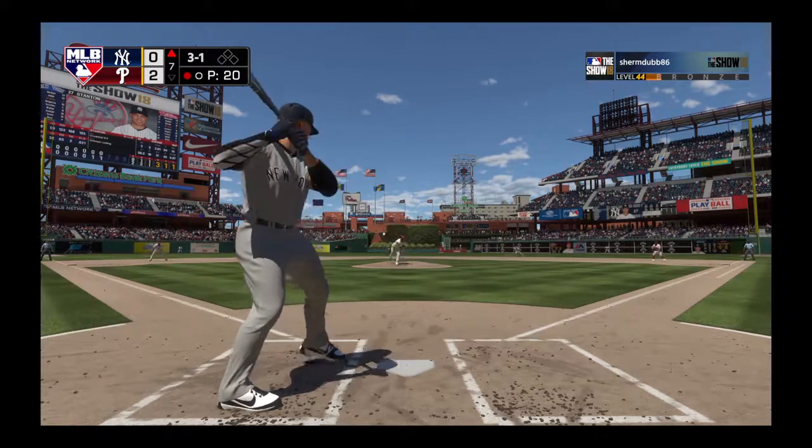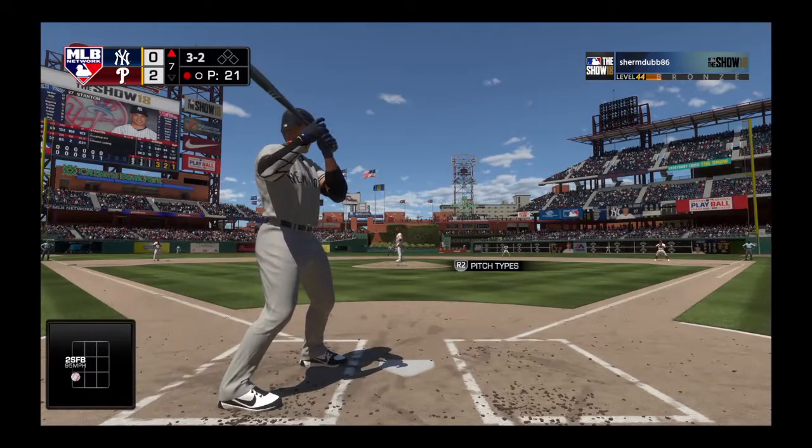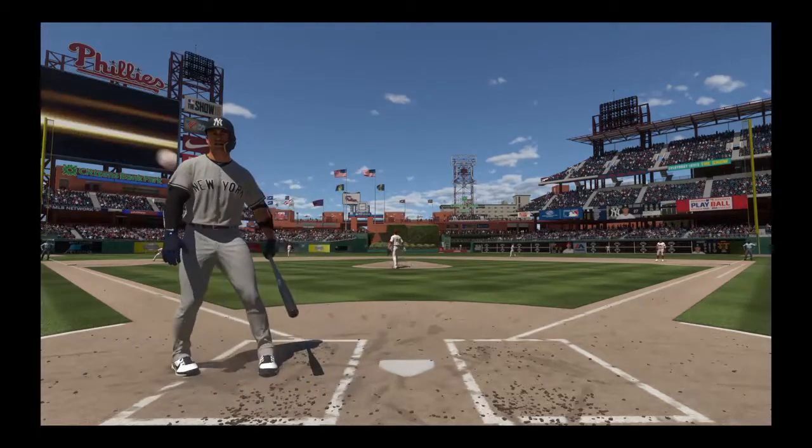Out of the stretch, here's his 3-1 home. And that pitch catches the inside corner. Now the 3-2 pitch. It's the top of the zone. He struck him out looking.